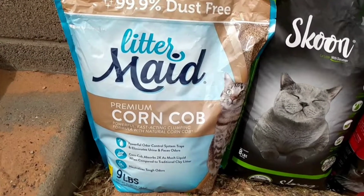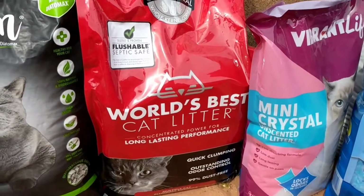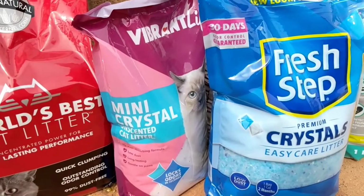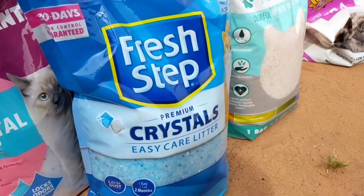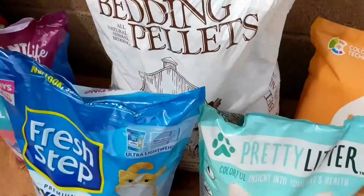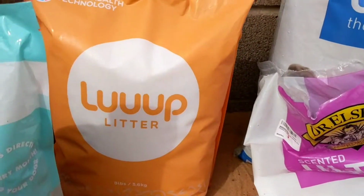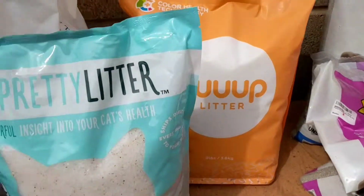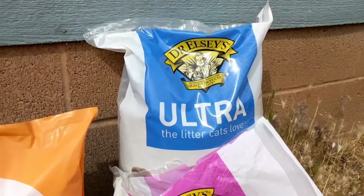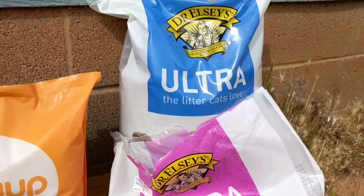Litter Maid Premium Corncob Litter. Skoon Litter with diatomaceous earth. World's Best Cat Litter is corn. Vibrant Life Mini Crystals. Fresh Step Crystals. America's Choice Bedding Pellets for wood pellets. Pretty Litter, you've probably seen it on Instagram. The new Luuup Litter, which is supposed to be a lot like Pretty Litter. And one of my favorites, Dr. Elsey's Ultra and Scented Ultra. This is a clumping clay litter.